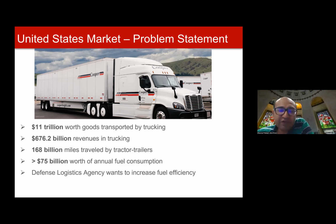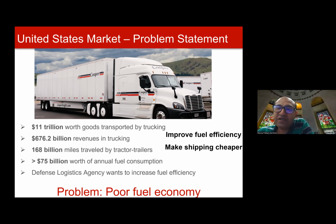In particular for the DoD, I'd like to point out that the recent Defense Logistics Agency report has highlighted the need to significantly increase fuel efficiency for these heavy vehicles. Why? Because they suffer from poor fuel economy. Large tractor trailers range anywhere from 4 to 6 miles per gallon in terms of their fuel efficiency. The simple idea is, if we can improve fuel efficiency, we can make shipping cheaper.